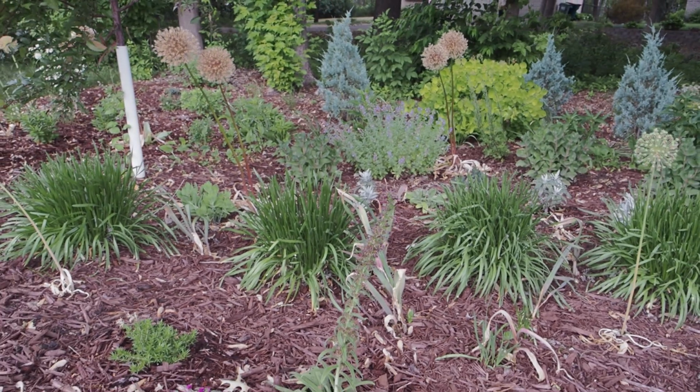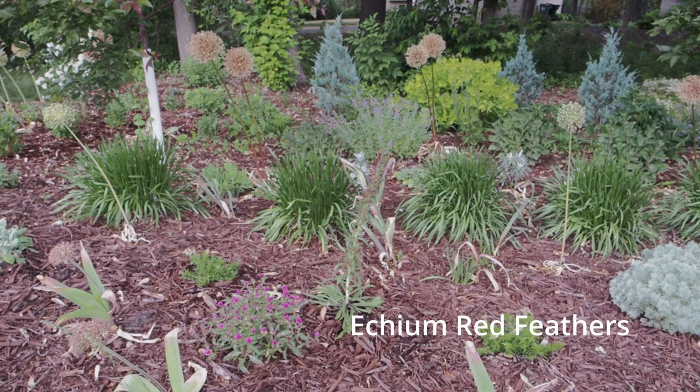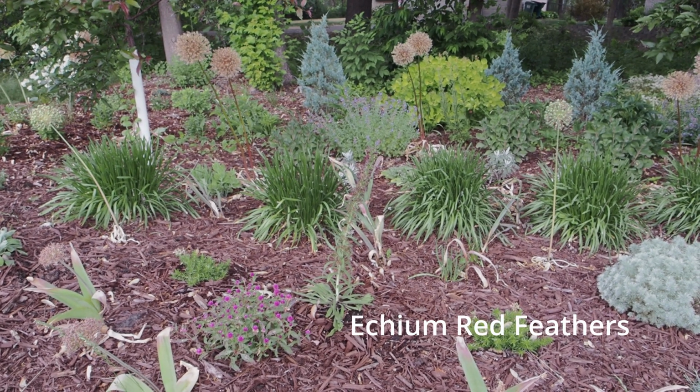And I'm always looking for unique plants, so let me know if you've ever planted that. Again, that's Echium red feathers.